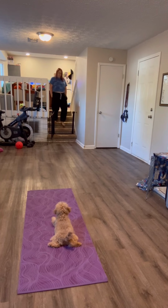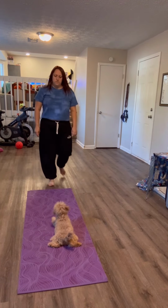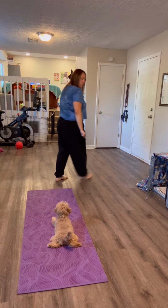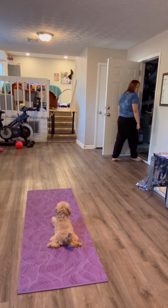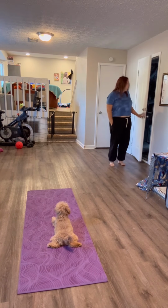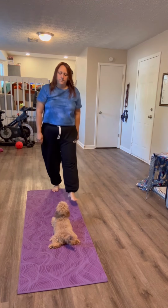In this video, you'll see that we're practicing two main things: distance, so going farther away but still in sight, and then also out of sight. I'm going to go through this door and around the corner. In this video, you can see I'm keeping that duration short. This was really difficult for her, so we're just slowly building the duration that she can handle being out of sight, until she's released.